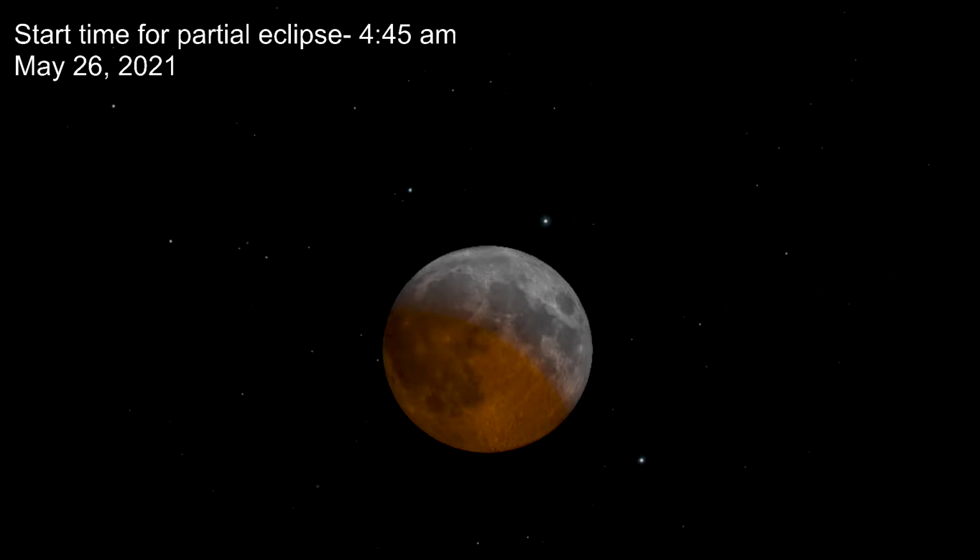you will see the sky brighten a bit. And I'm going to slow things down now a little bit. All right, so maximum eclipse in other areas will actually be at 6:18 a.m. If we could see the entire event, the moon would only be in total eclipse for about 14 minutes, which is a fairly short time for a total lunar eclipse.